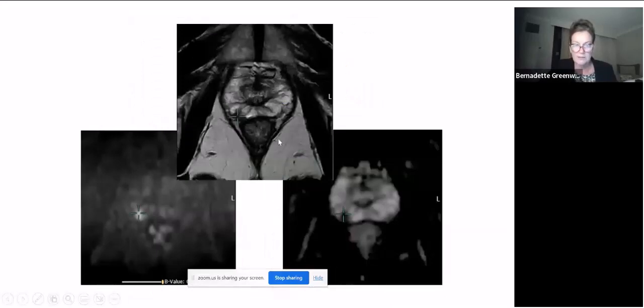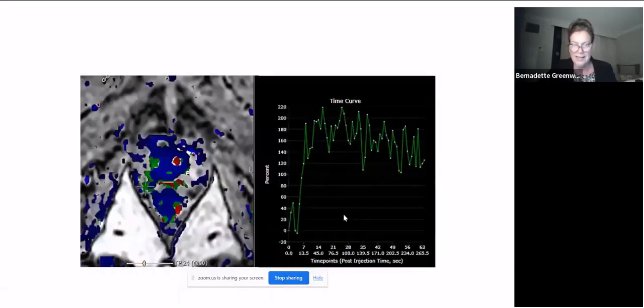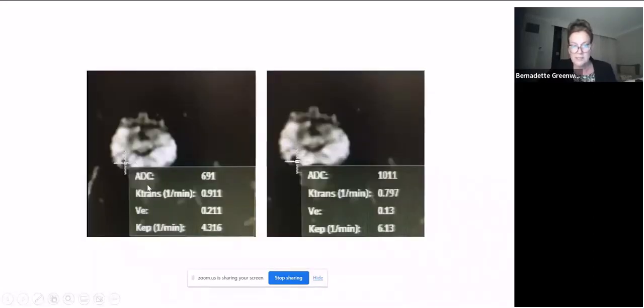And again, if it looks dark on the T2 weighted anatomic sequence, and it's bright on the high B value diffusion sequence, and dark on the apparent diffusion coefficient image, and it's perfusing like crazy with the MRI contrast, you want to stick a needle in it. That's the only way to determine exactly what it is from a Gleason scoring perspective.